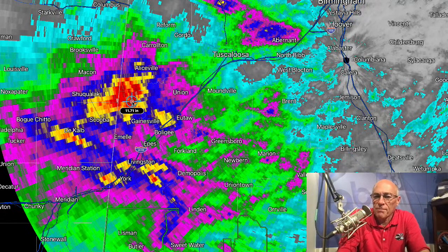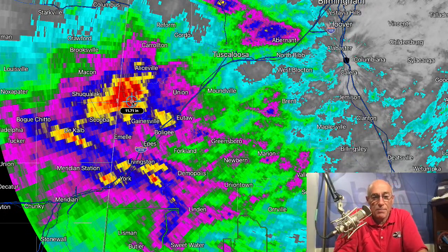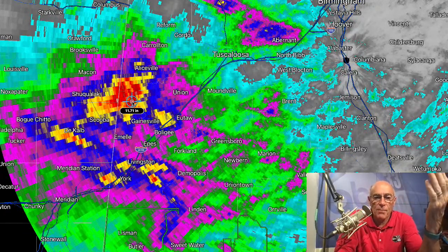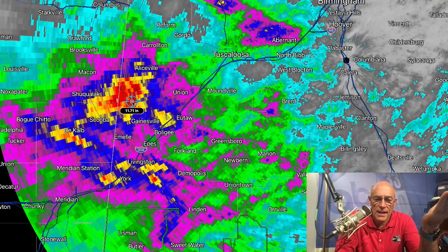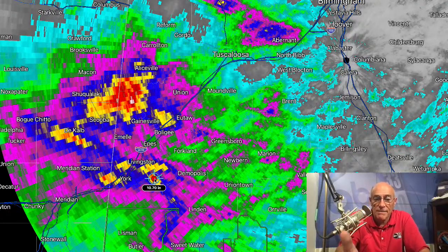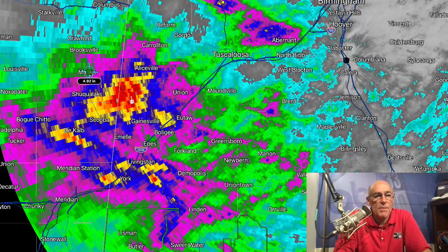This is not observed, and of course, this could be off a little bit, but it gives you an idea. That's almost a foot of rain, almost 12 inches in northern Sumter County, up around Geiger, up toward the Pickens County line. And again, that's pretty remarkable. And I'm seeing another 10-inch spot down there south of Livingston in southern Sumter County. So Sumter County clearly is the winner in the rain since midnight last night.